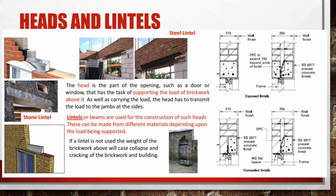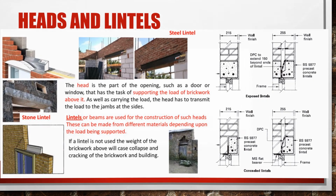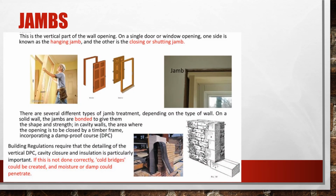These are the types of lintels: the exposed lintels and concealed lintels. Jambs. This is the vertical part of the wall opening on a single door or window opening. One side is known as the hanging jamb and the other is the closing or shutting jamb.